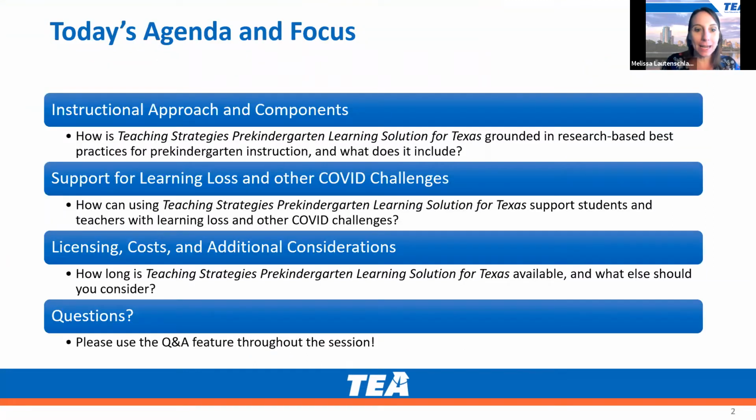For this morning's session, we're going to focus on the instructional components for Teaching Strategies and how Teaching Strategies Learning Solution for Texas is grounded in the research that we discussed a little bit yesterday, and these best practices and what is included in the product. We'll also talk about support for learning loss and other COVID challenges.